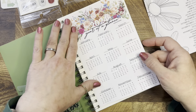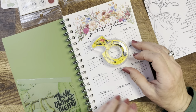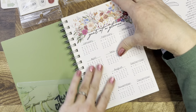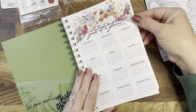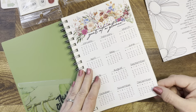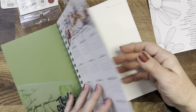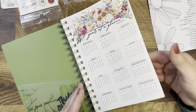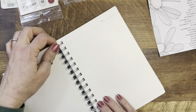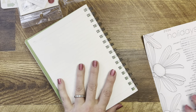So here, I'm just going to stick this down. I'm just using double-sided tape, nothing fancy. I may go back and put a little bit of packing tape over the edge of this page once I get these two. This paper is nice and thick, but I know this will be one that I flip back and forth to quite frequently, and so I want to protect it so that it lasts. So let's see, stick this one down.